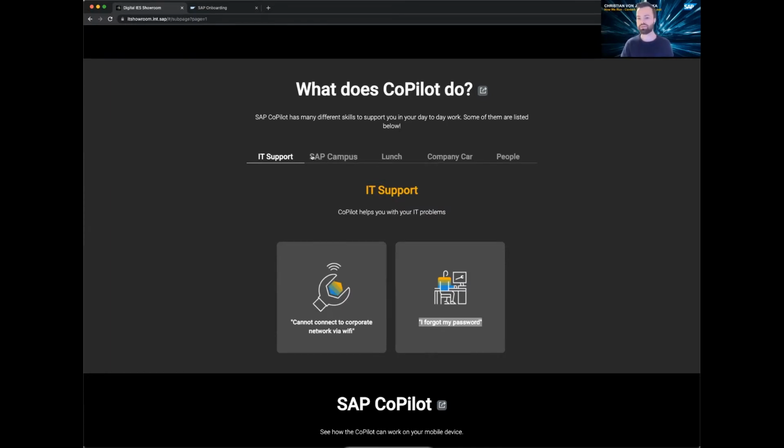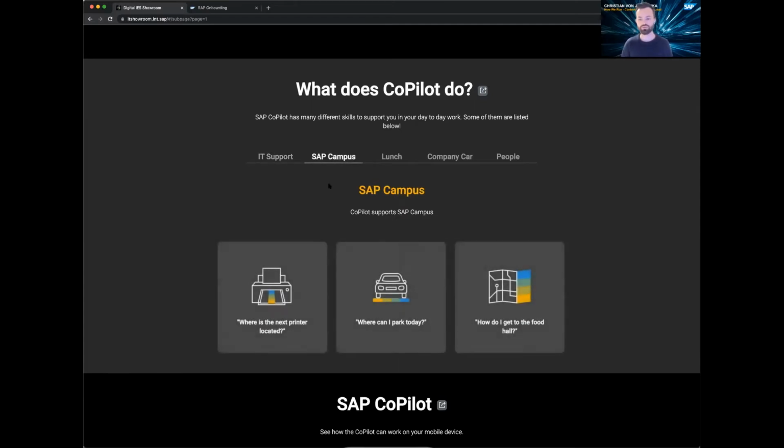But it's not only about IT support. You can also use it to orient yourself on a campus. For example, you're at a foreign location, at some SAP location you don't know very well, or just in a building you don't know very well.